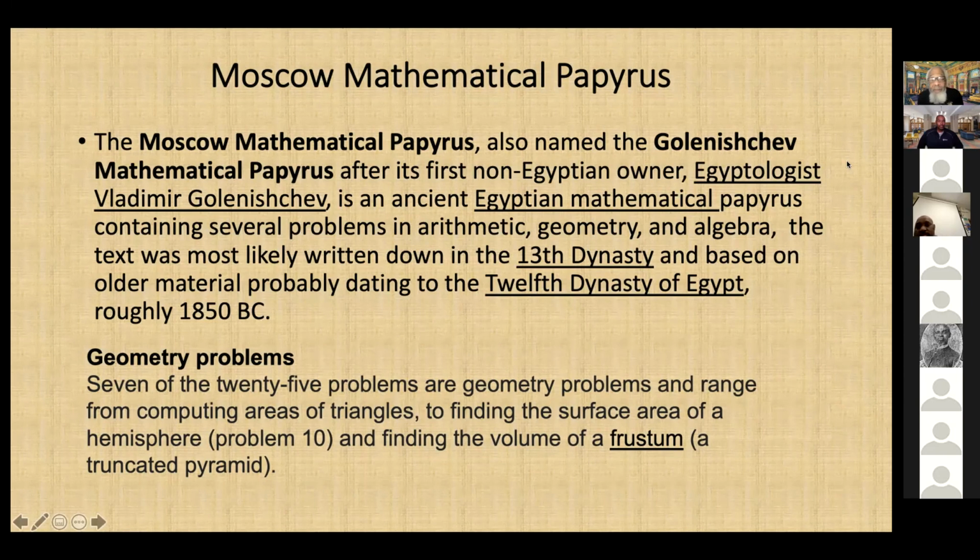7 of the 25 problems are geometry problems and range from computing areas of triangles to finding the surface area of a hemisphere, problem 10, and finding the volume of a frustum, which is a truncated pyramid. So as more and more of these documents are found, we know that ancient Egyptian mathematics was in place. What wasn't in place is the name geometry. It was just mathematics, a section of their mathematics.